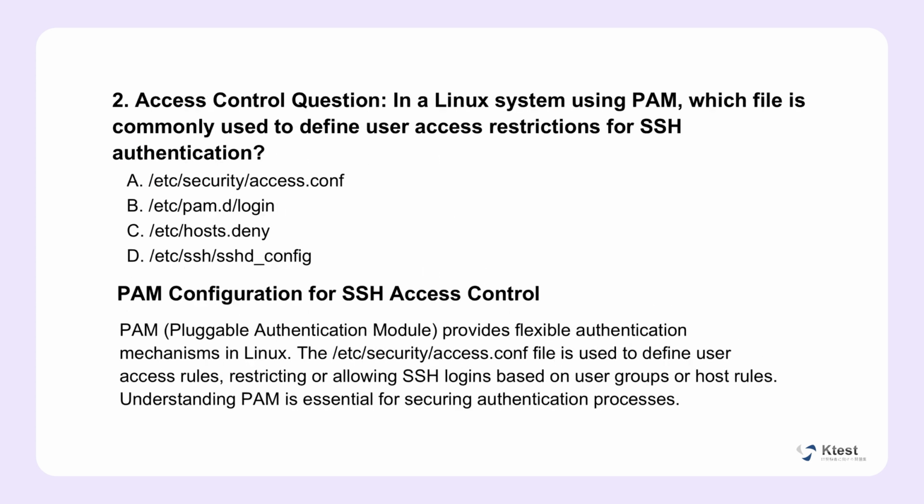Now on to our second question, which delves into the world of access control. How do you control who can SSH into your Linux system? I'm assuming we don't just want anyone strolling in. Absolutely not. SSH, or secure shell, is the standard way to remotely access and manage Linux systems. But that access needs tight control.